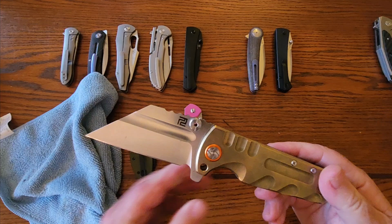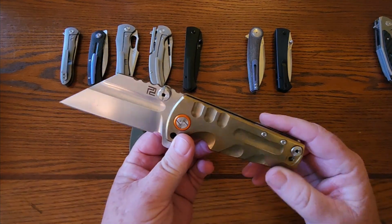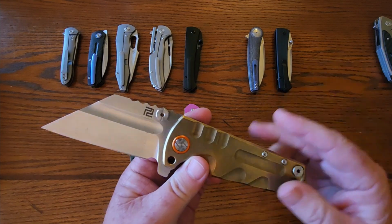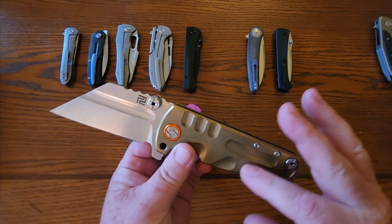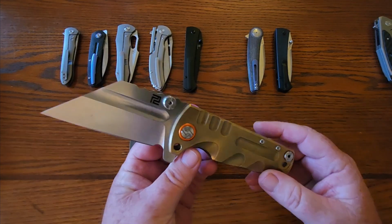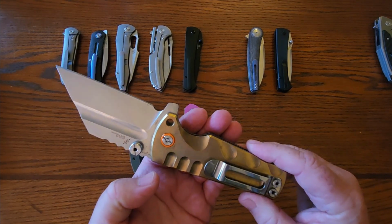This one just caught my eye. I mean, because I've always been kind of a fan of Medfords. Just looking at them, I have a couple in my collection, but not the real big ones. And this one kind of had that feel of Medford. And speaking of feel, it is an extremely heavy knife.